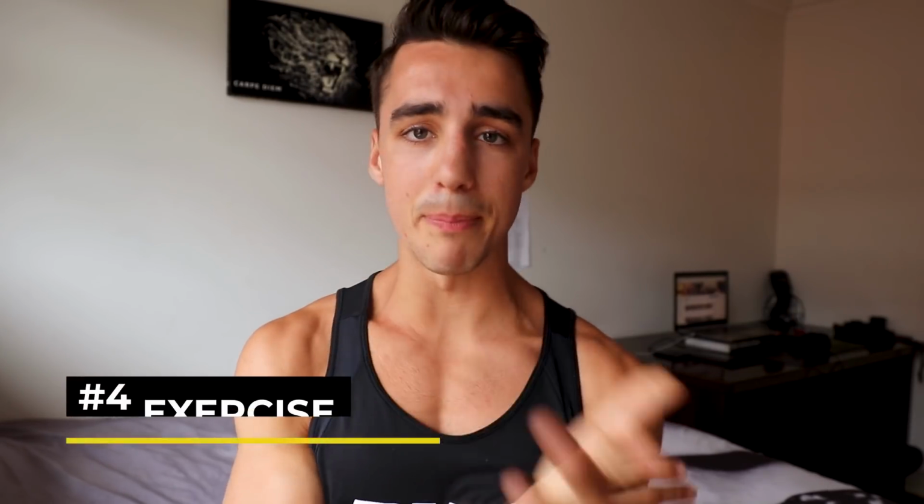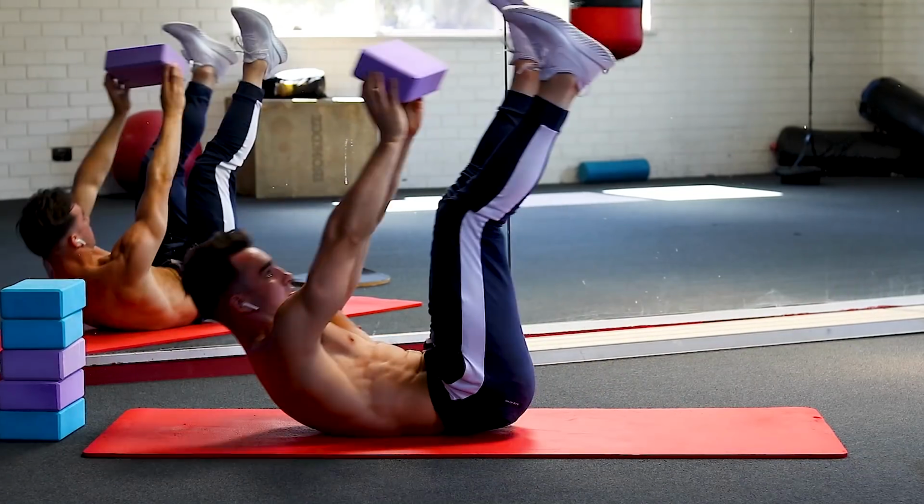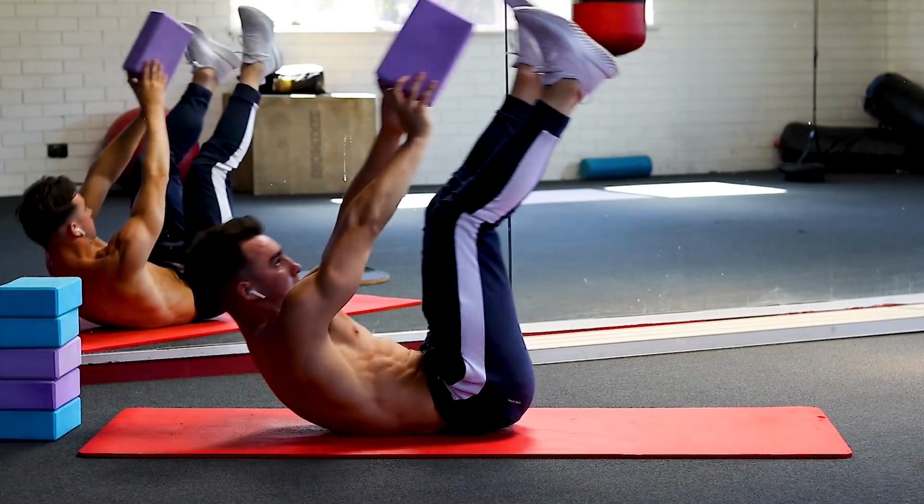Up next, guys, is gonna be a pass through. So this essentially is going to be where the blocks are just above your head, and what you're gonna be doing is grabbing each block and then passing it to your legs, at which point you then go back and you start a stack on the other side. So this is super good. It's actually good for coordination as well as mental focus.